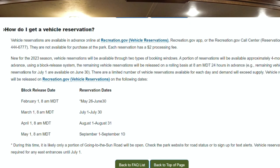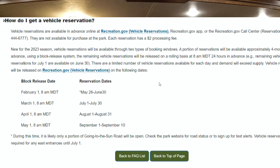So new for the 2023 year, vehicle reservations will be available through 2 types of booking windows. A portion of the reservations will be available approximately 120 days in advance. If you're watching this video, it's probably too late for that. They're using a block release system for that, and the first block of advanced reservations have already been released for 2023. On May 1st, 2023, reservations will be available for all areas for September 1st through September 10th. So that could help you out depending on when you're planning on going.